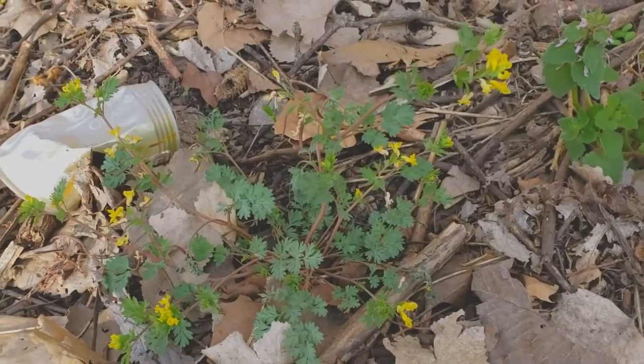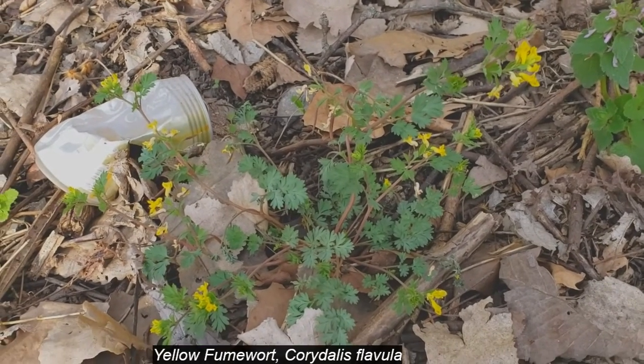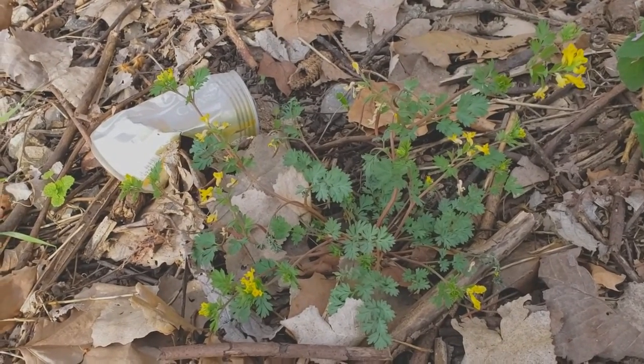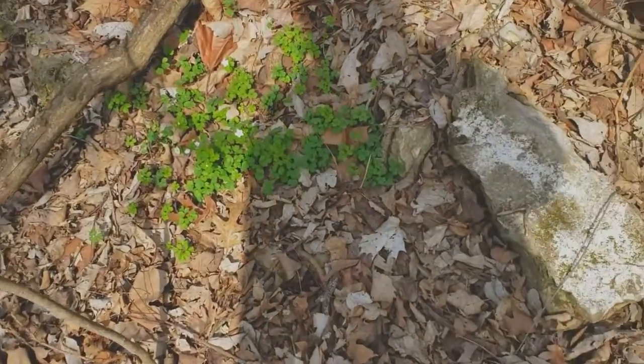The Corydalis, right next to an ancient Coke can. This one's actually already all the way bloomed out. There's actually quite a few of them now that I look. There's really not very many of these. I thought there would be more.